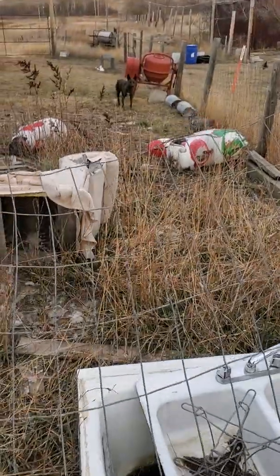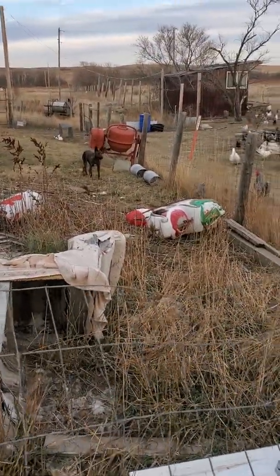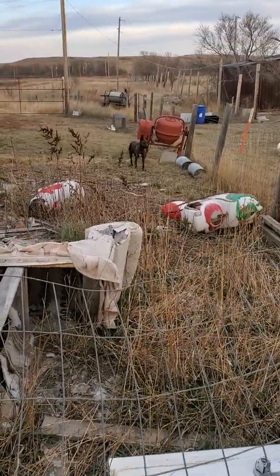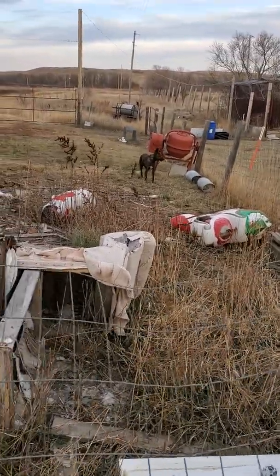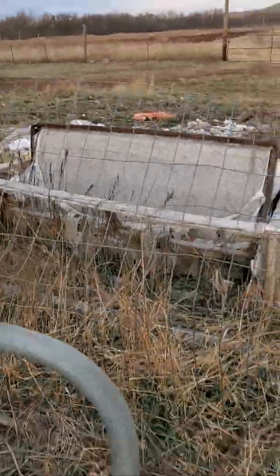Dizzy, leave Bert alone, Dizzy. It's our friend. Get in there, dude. Get in there. There you go, buddy. There you go. Stop coming out the fence, or the dogs will play with you.